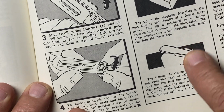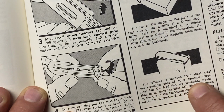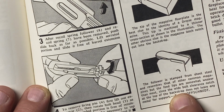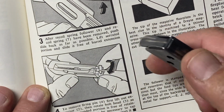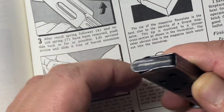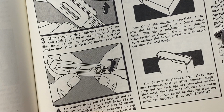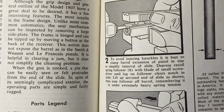The follower is stamped from sheet steel and resembles that of other common magazines, but the feed lips are somewhat weaker than most, since the wide bolt clearance notch at the top of the back strap does not leave any metal for support. And they're talking about back here. This wide gap doesn't leave much metal for support. And right where they're talking about, it's right where we had the follower and a bunch of rounds shoot out of the top of the magazine. Amazing that they're actually pointing out in here an exact occurrence.